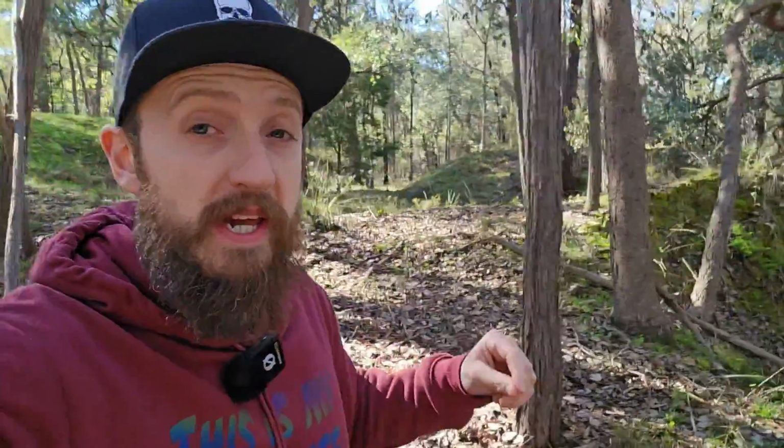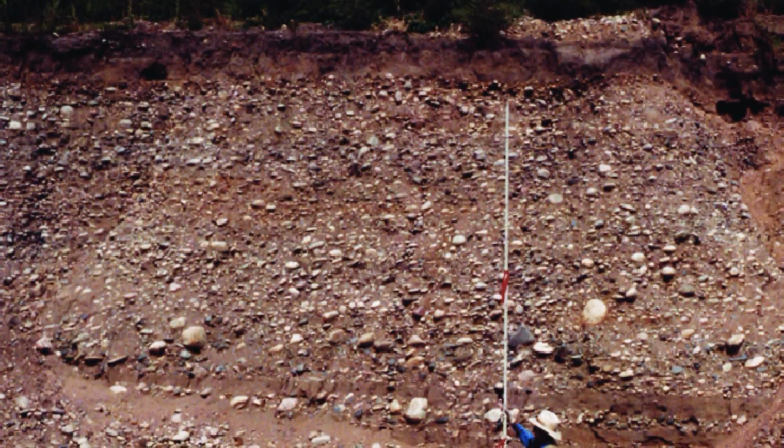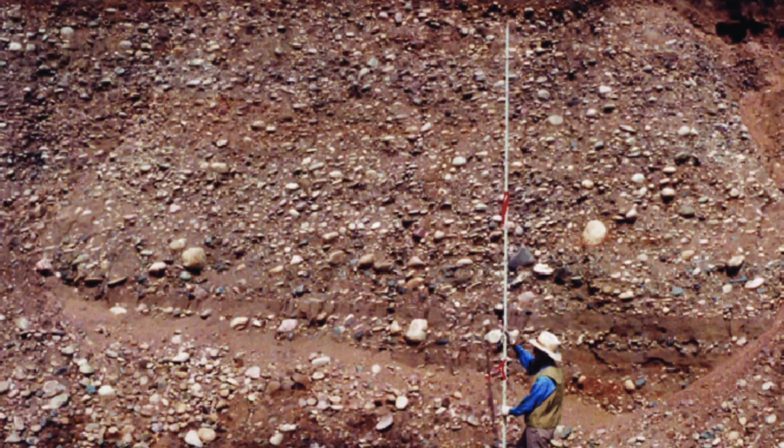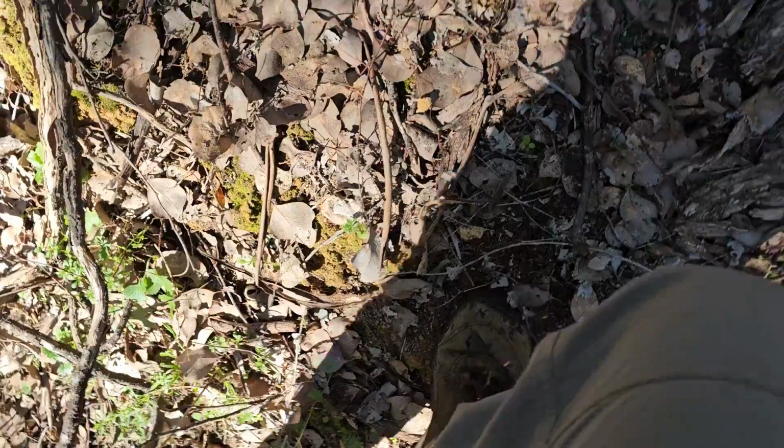Today, I'm finding gold in the old shallow leads. All the workings that you see around me here are part of a shallow lead. It was an incredibly rich lead at the turn of the 19th century. A shallow lead is nothing more than an ancient river course that's been covered up by topsoil and left to sit for hundreds of thousands, if not millions of years. To be considered a shallow lead, the pay gravels had to be within 100 feet.